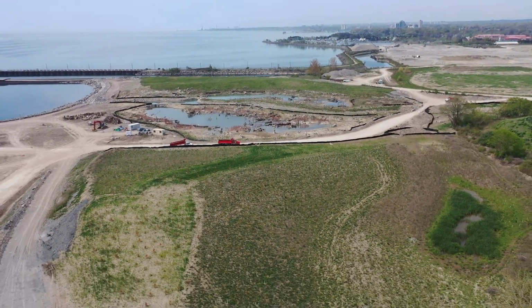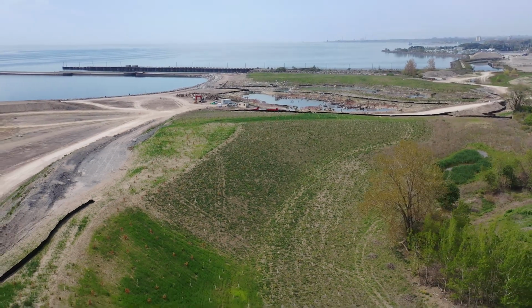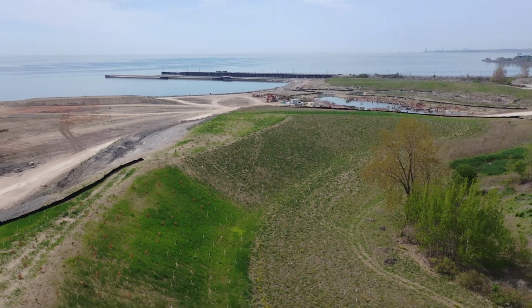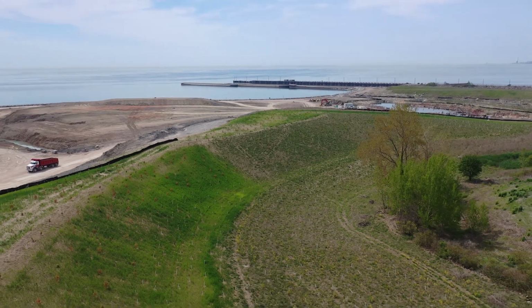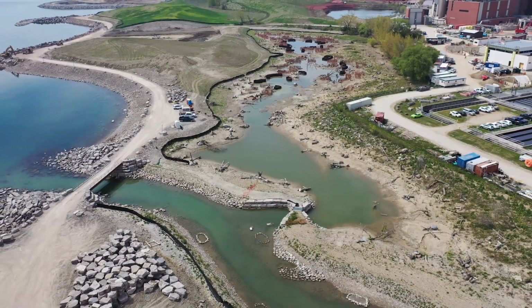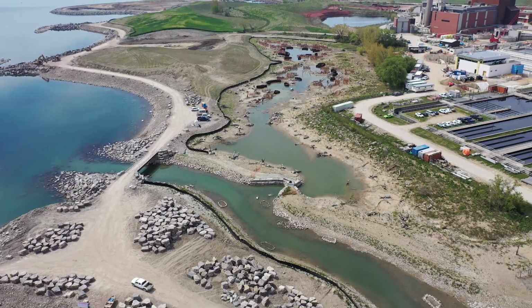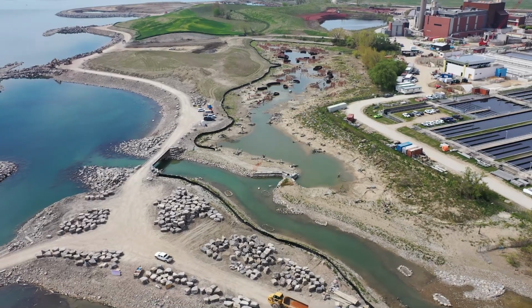Through the environmental assessment, we developed a concept to build 26 hectares of new habitat. The habitat will consist of 12 hectares of meadow, 8 hectares of wetland, 5 hectares of forest, and 1 hectare of cobble beach, all along 1.6 kilometers of new shoreline.